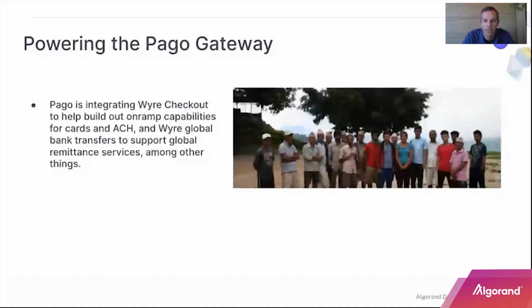Before going into the actual demo, we're just going to do a quick Postman session for everybody here. I do think we should take the time to plug Algorand's own native payment gateway. We're working with the Algorand team and the Pago transaction gateway team to integrate Wyre Checkout to help build out their own on-ramp capabilities for both ACH and cards, as we just discussed, and also global bank transfers to support global remittance services, among other things. I just wanted to mention that. I think that's a really good service. Being the developer-friendly organization that they are, I think it's awesome that Algorand is building their own native payment gateway. As a developer, you'll have your choice to reach Wyre through that or to integrate directly with us if there are services you want to use that they haven't built.